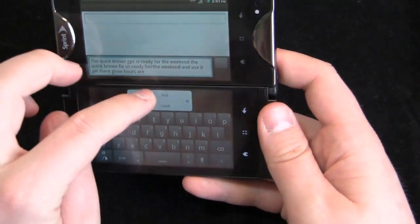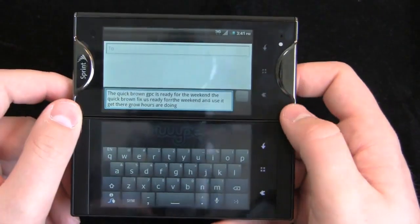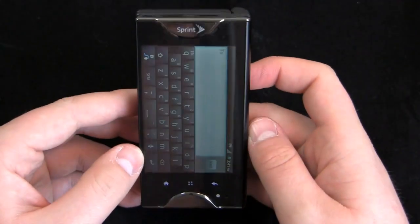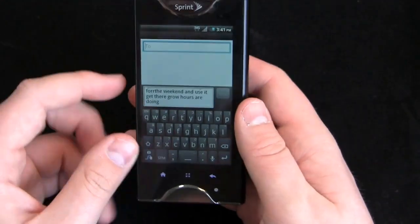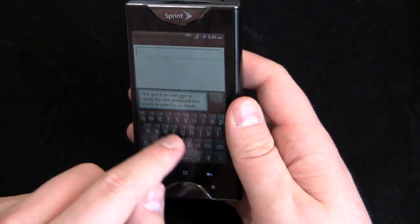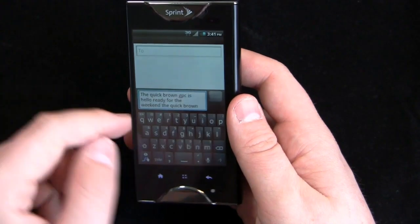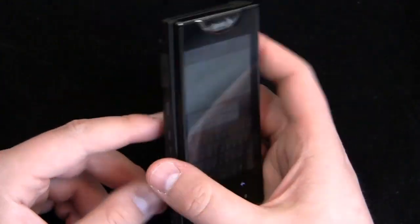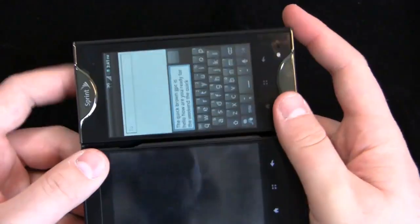Which I'm not very good at, swipe, but you get the idea. When it's locked together like that, very easy to use. And if we kick it back over here into one screen mode, we can use swipe in portrait or in landscape. Hello, how are you?